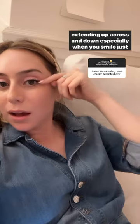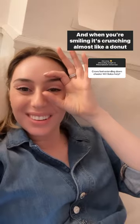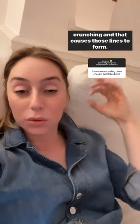Third time's a charm. Crow's feet occur on the outside edges of your eye, usually extending up, across, and down, especially when you smile, just like that. It is because the muscle of your eye is a circular muscle, also known as the orbicularis oculi. And when you're smiling, it's crunching, almost like a donut crunching, and that causes those lines to form.